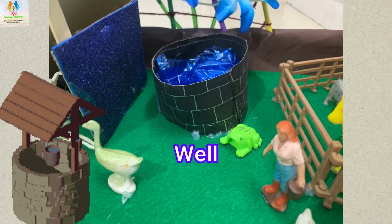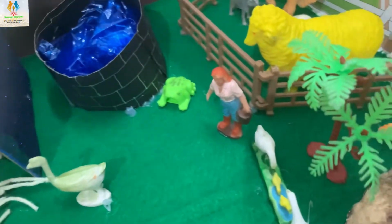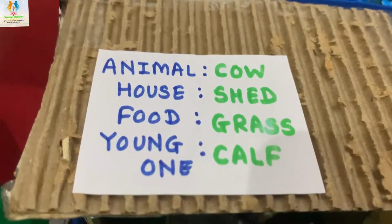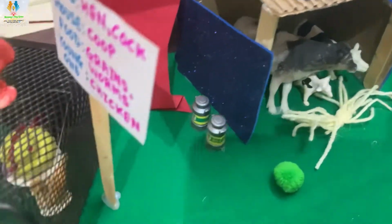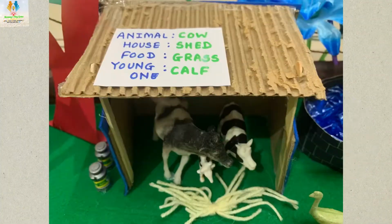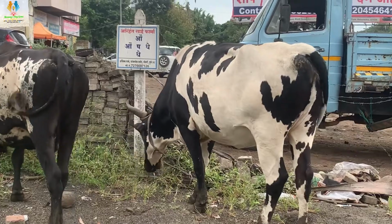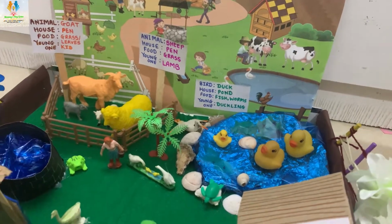This is a small well in our farm. Now I will tell you about the cow and its information. Cow lives in a shed. They eat grass. The young one of a cow is called a calf. Cows give us milk. us to work in our farms.